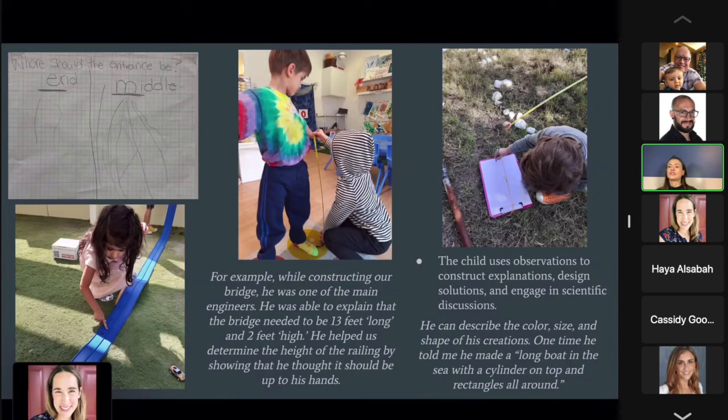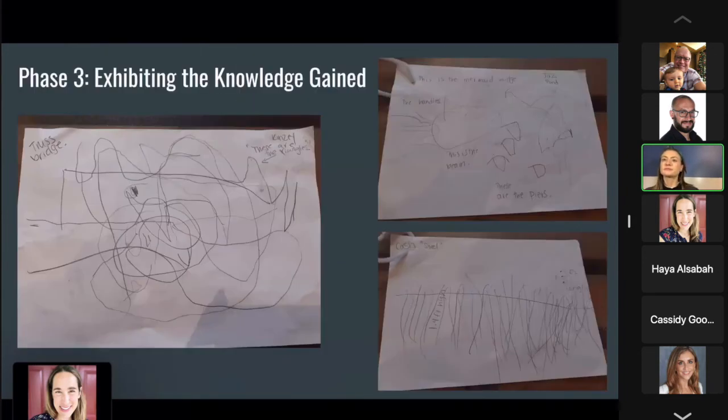But I wanted to just show some examples of the fact that as long as you're doing your documentation, you can definitely get those examples for your report cards, and you can make those assessments of, do they know their numbers? For instance, this little boy had to read a number 13. Do they know how to write that number? Jazzy here on the left with the road is also counting numbers to see how far her car went. So you can definitely work in all of your standards.